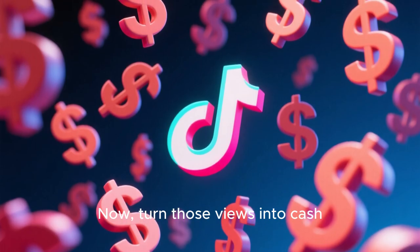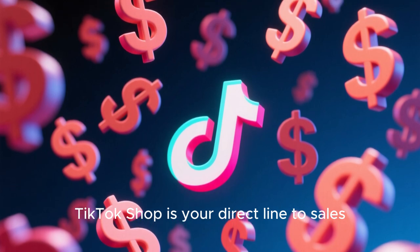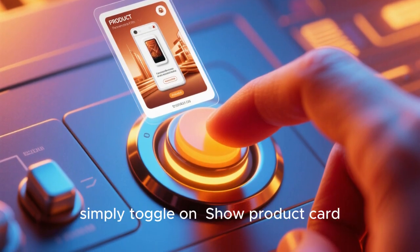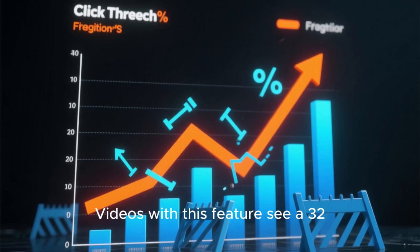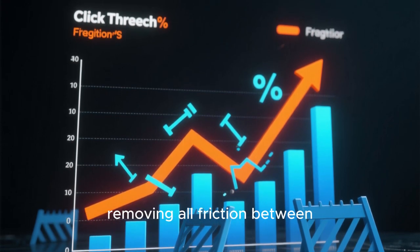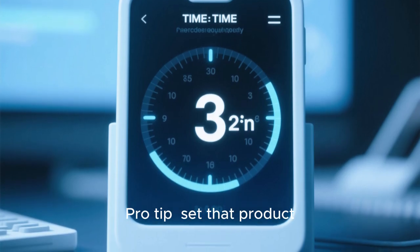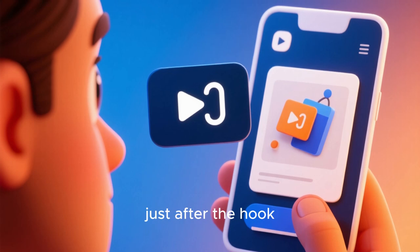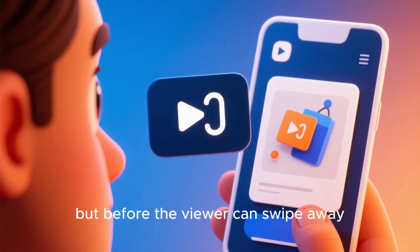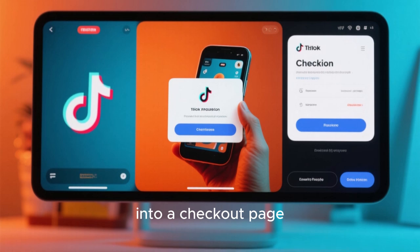Now, turn those views into cash. TikTok Shop is your direct line to sales. During your upload, simply toggle on Show Product Card. Videos with this feature see a 32% higher click-through rate because you're removing all friction between inspiration and purchase. Pro tip: set that product card to appear at the 3-second mark. That's the sweet spot just after the hook, but before the viewer can swipe away. It's the simplest way to turn every video into a checkout page.